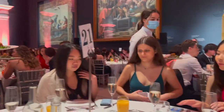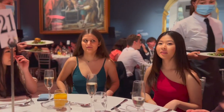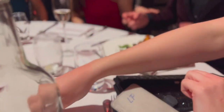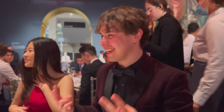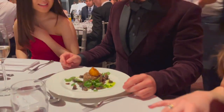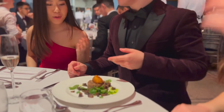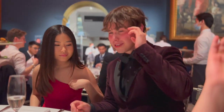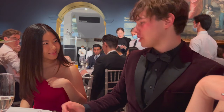Now, after an extremely long wait, the food is finally here. This is the vegetarian risotto. Moral superiority! This is a buckwheat and mushroom risotto. Is it a bow? Yes! Is it going like this? Yeah.